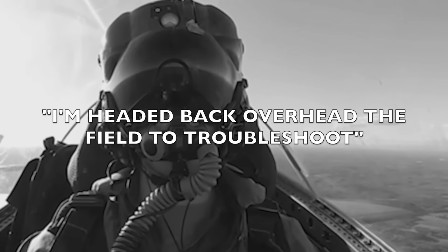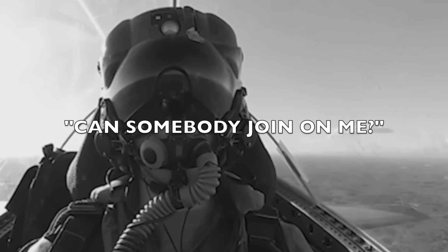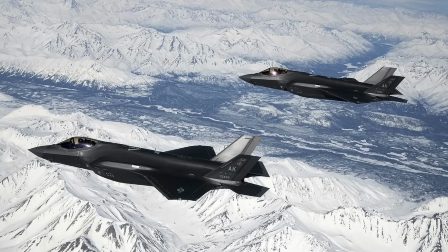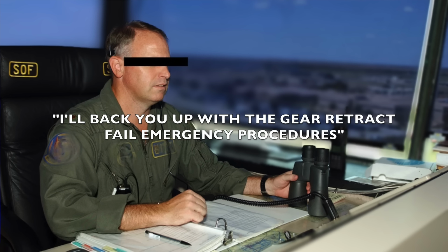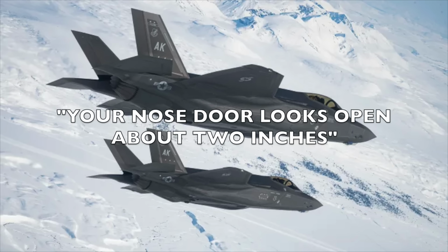The mishap pilot radioed the rest of his flight that he was headed back overhead the airfield to troubleshoot his problem and asked that one of the other F-35s join on him for a visual check. As the 2 aircraft rendezvoused at 9,500 feet overhead the field, the mishap pilot transmitted his situation to the supervisor of flight, or SOF, on the ground, telling him that he'd had slow gear retraction and that the aircraft's nose wheel door was open. The SOF acknowledged the transmission and said he'd back the mishap pilot up with the gear retract fail emergency procedures. As the wingman joined, he reported to the mishap pilot that his nose door looked to be opened by about 2 inches.